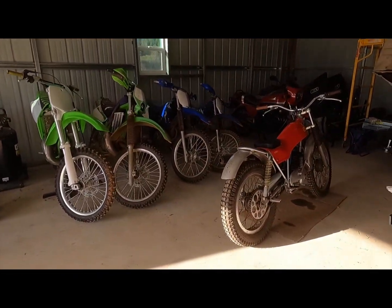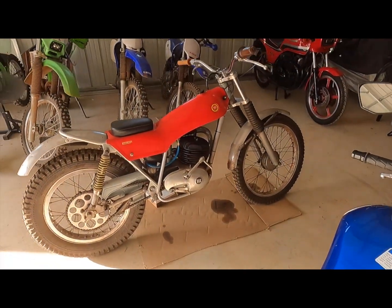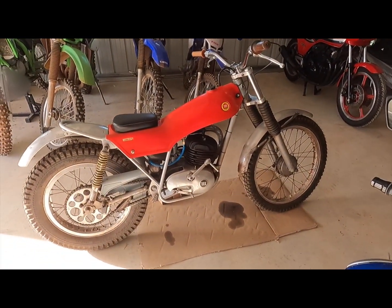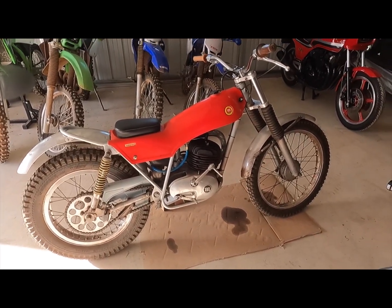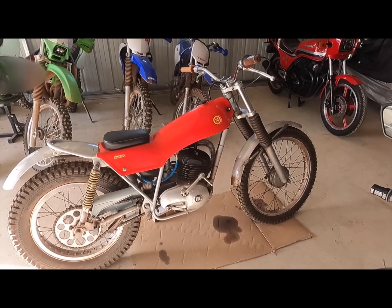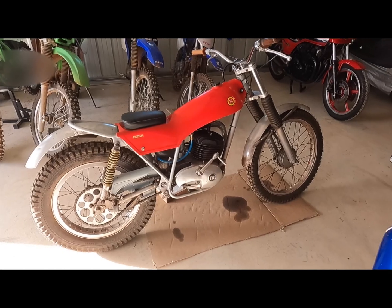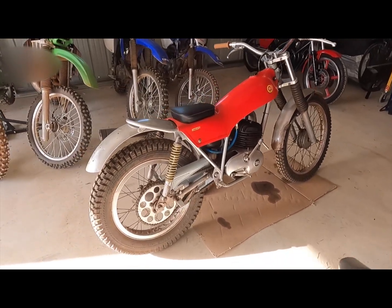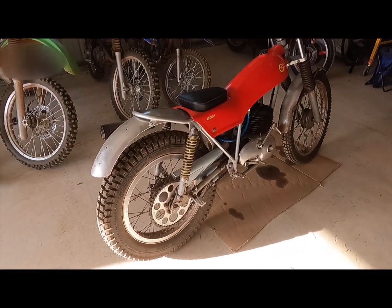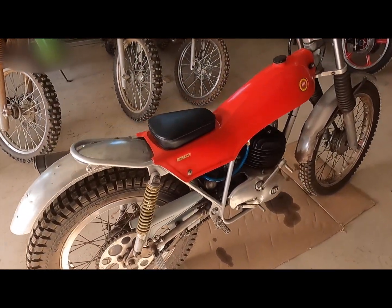One last motorcycle I want to show you guys. This is a 1970 Montesa Kota 247 trials bike. I picked this up at a Barrett-Jackson auction earlier this year for about $2,200, and I went up and picked it up a little while ago. I kind of bought it not knowing if it was a runner. There wasn't a lot of documentation. It was kind of an as-is bike, and boy, did I get lucky.